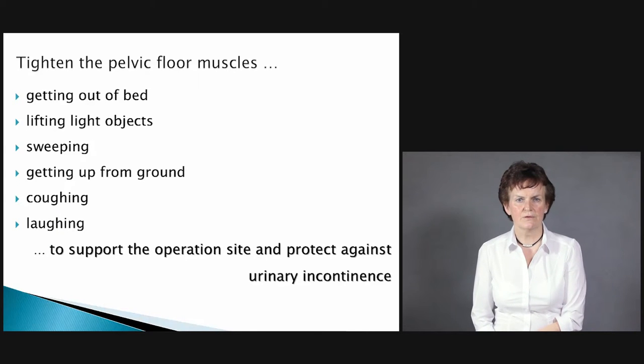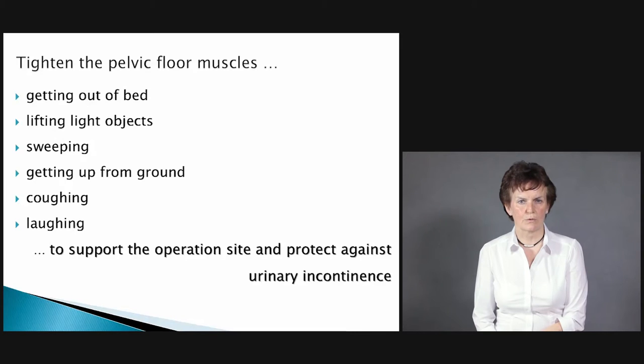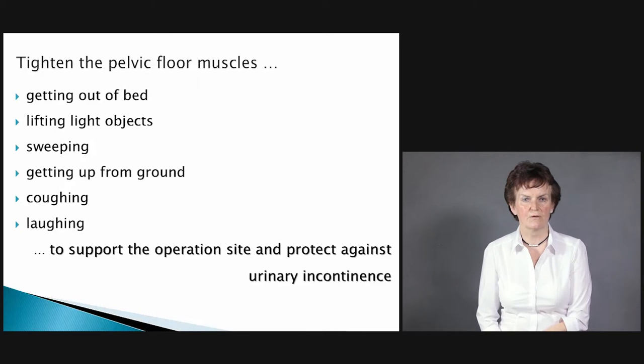Once women have recovered from their surgery, it's likely that they will want to return to their previous level of activity. It's important that this is a gradual process, and the pelvic floor muscles can contribute greatly to protecting the operative site and surrounding structures from unnecessary stresses and strains.